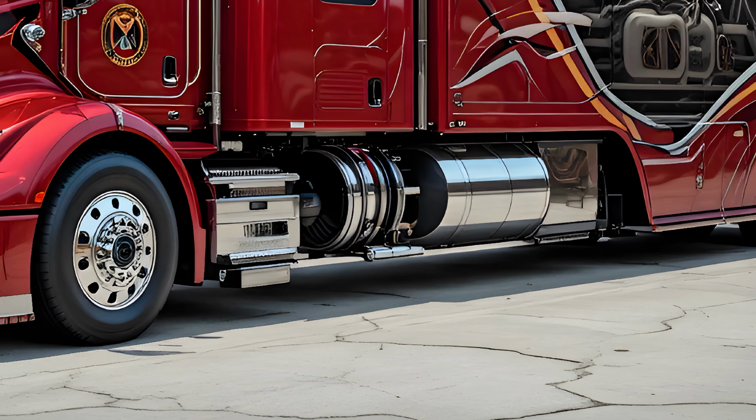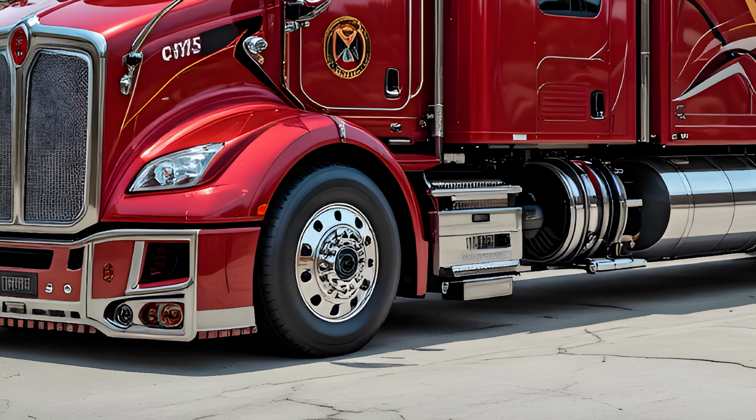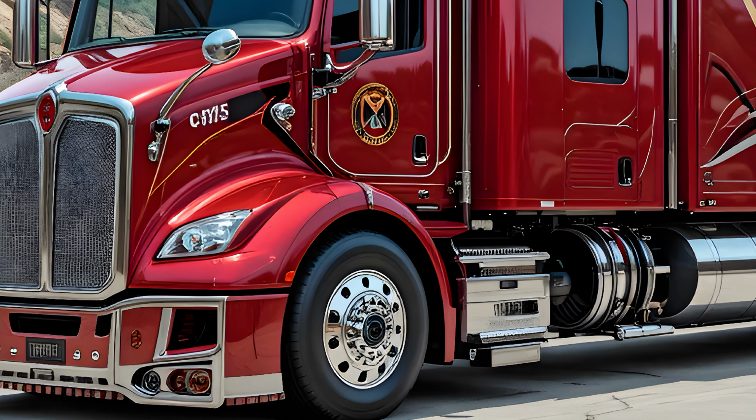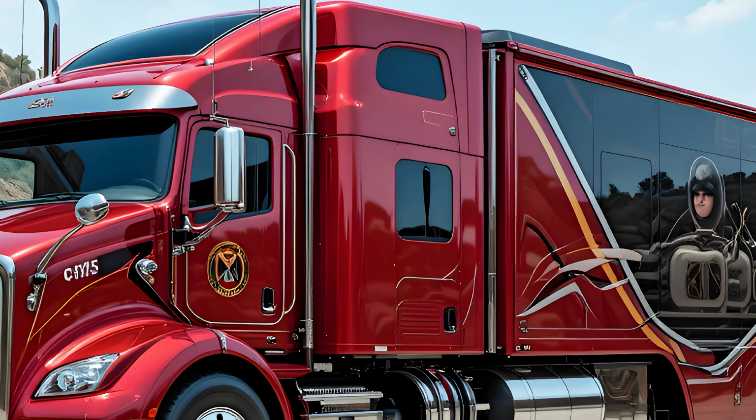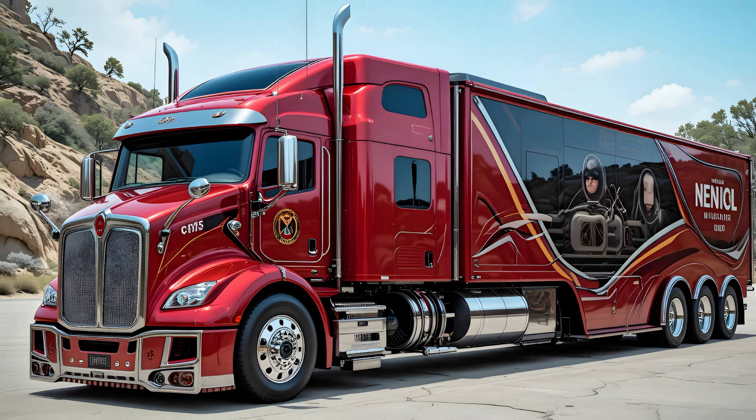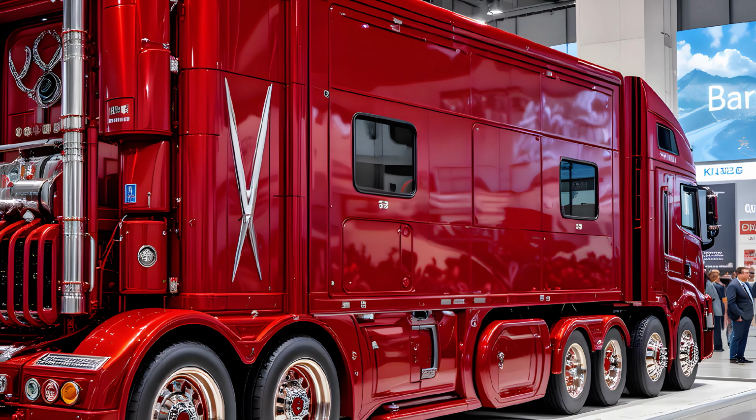Starting around $550,000, the 2025 Kenworth W900 motorhome isn't built for everyone. It's built for those who dream bigger, travel farther, and demand the best.